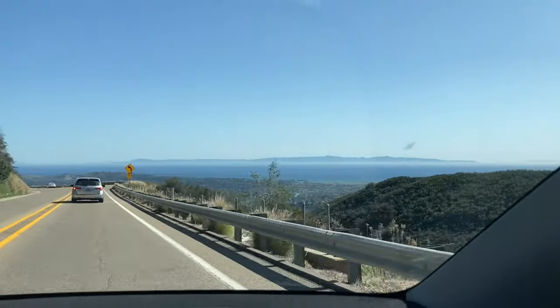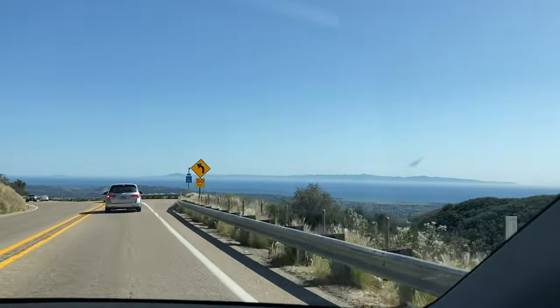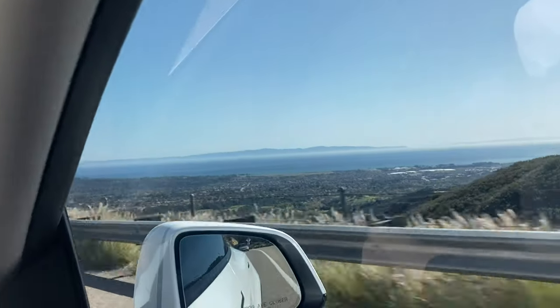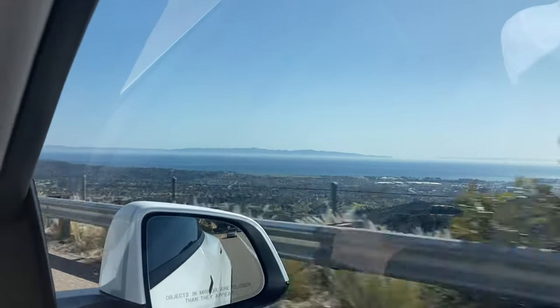Views for days coming down this hill. Great views on the way to the zoo. The video doesn't even do it justice, though. That's the problem. It's a rush highway. That's amazing, so pretty in real life.